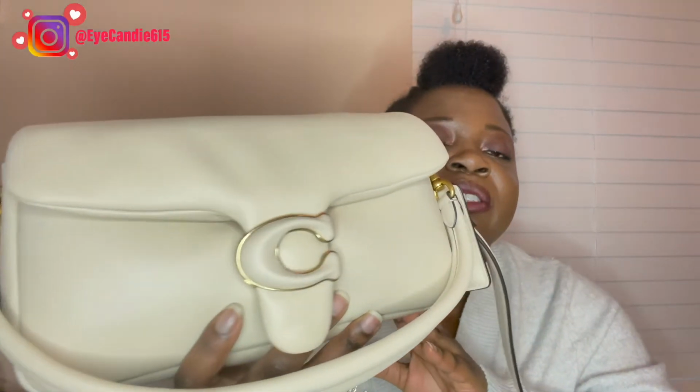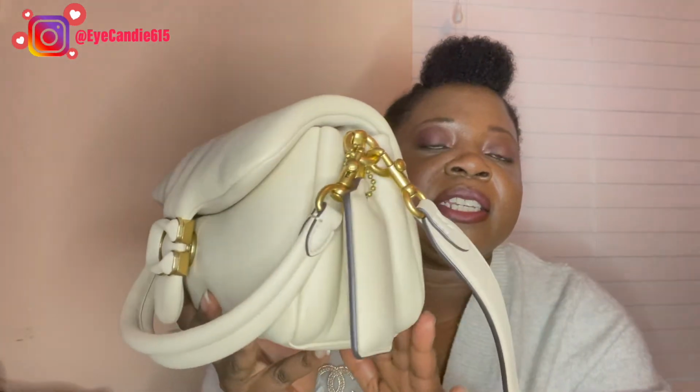Absolutely, just beautiful. It's a cream. It's not a Snow White, but it'll go so well with Snow White. It goes great with camel, so I'm thinking of fall as well. I'm telling you, and camel goes well all year round as well. You just gotta know how to coordinate those colors.